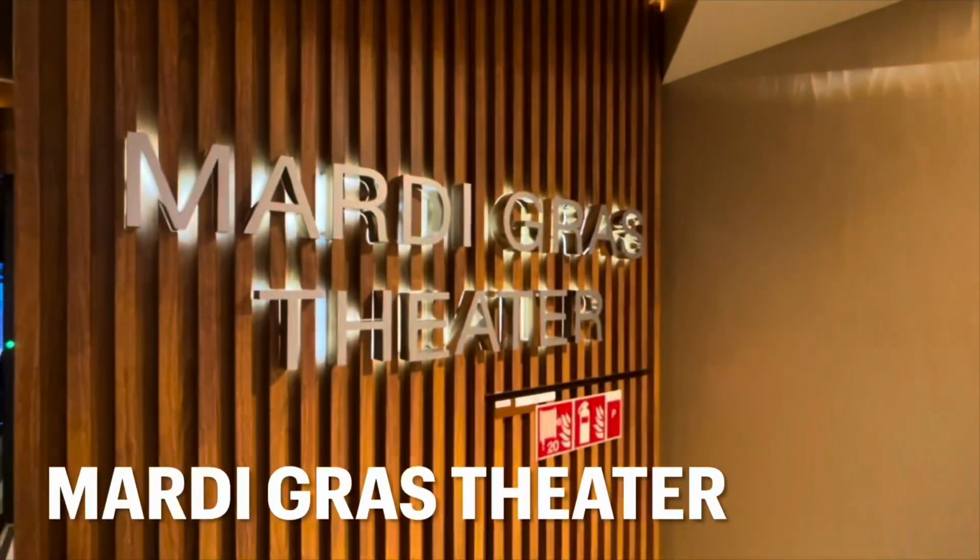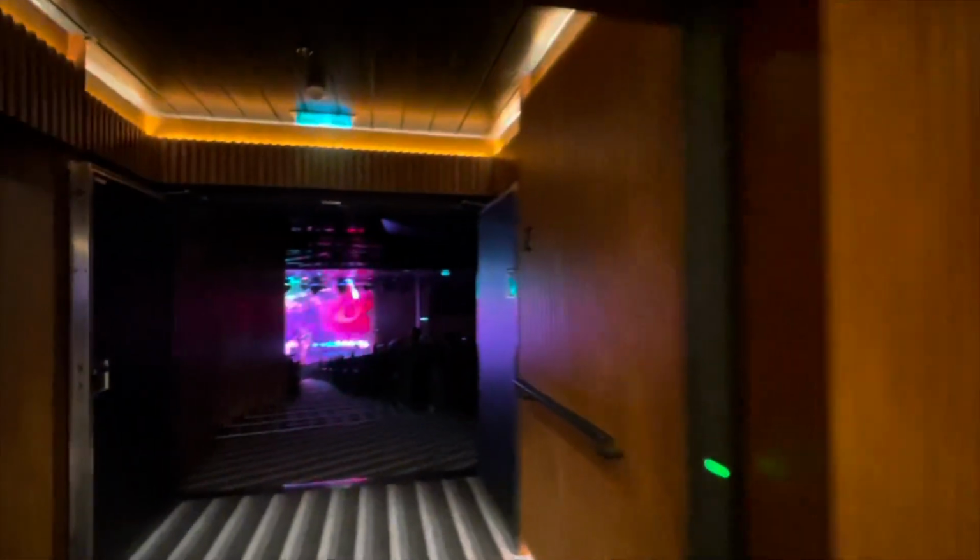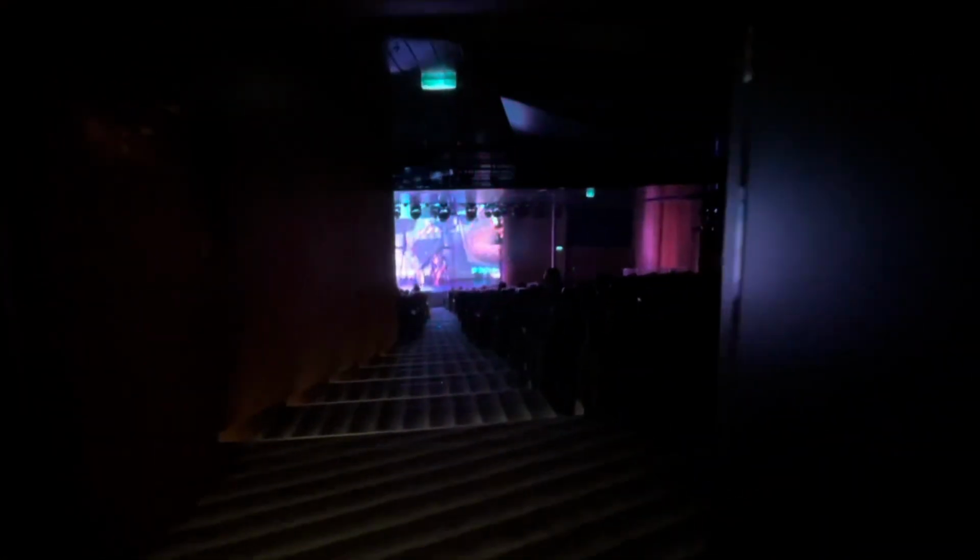Now heading to the Mardi Gras Theater. This is where all the Broadway style shows happen, and we had such a good time here.